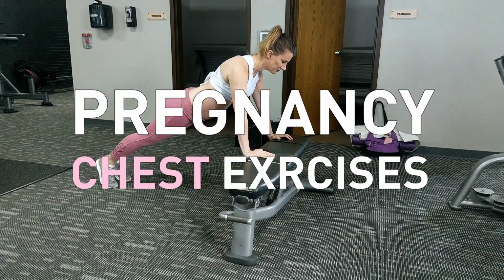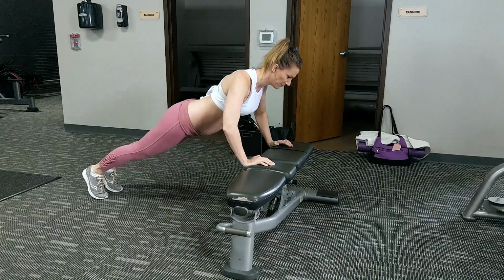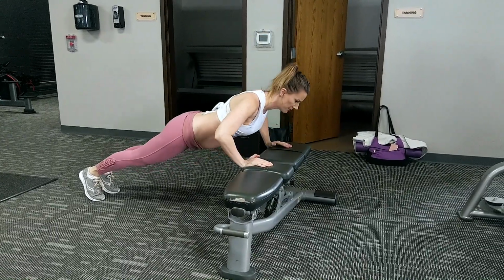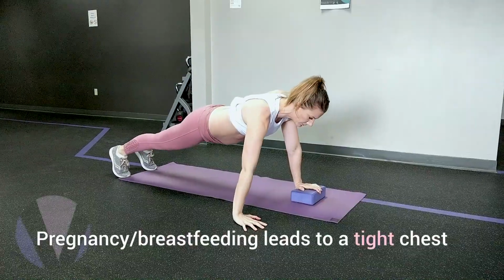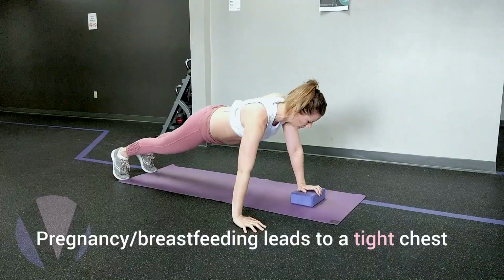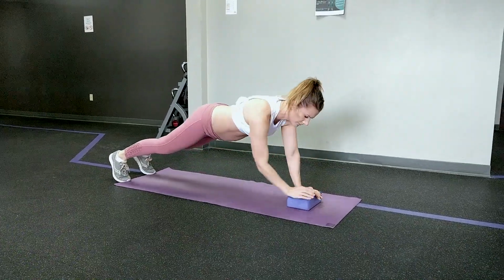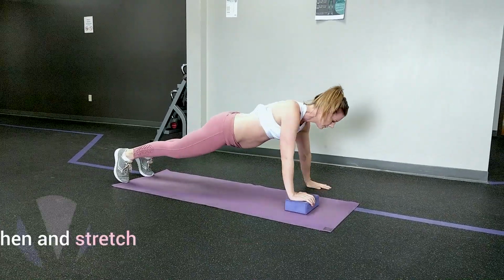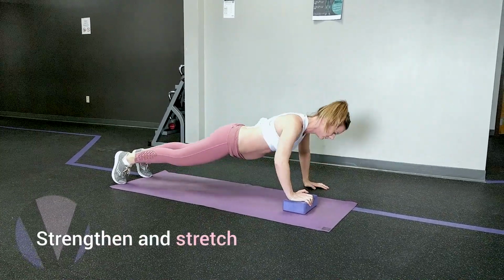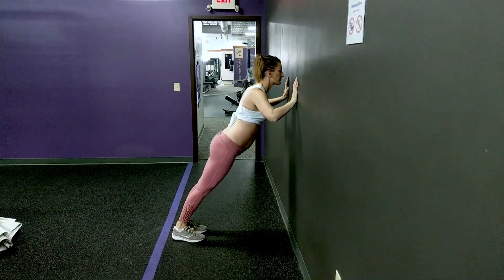The chest is generally tight in most people, spending our days hunched over at computers and on phones. When you add the extra carrying and lifting in pregnancy and motherhood, the rounding and tightness can be exacerbated. Just because a muscle is tight does not mean it is strong, so it's important to strengthen this area. Just be sure to balance it with a lot of stretching and release work for the chest and shoulders.